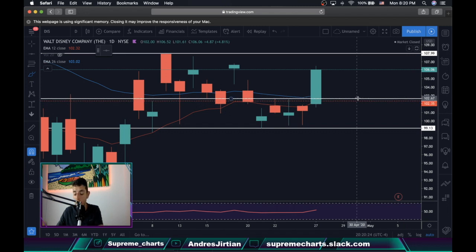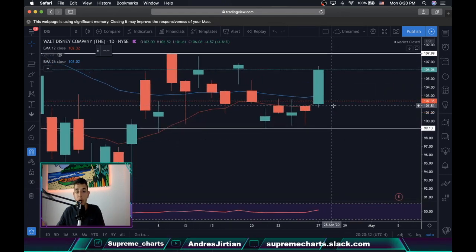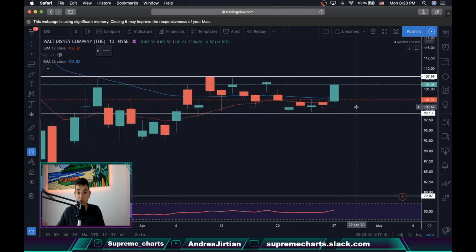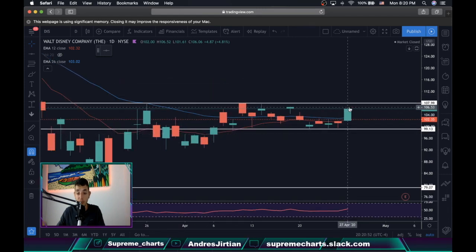And now, if the bulls are going to pull back at all from 106, they can form a daily higher low. Anything above 99.13 keeps the bulls in control. So I'll keep my position and keep adding to it as long as we stay above 99.13. And then we have resistance. Next resistance is at 107.99. So those are the two levels to look out for Disney. If Disney does pull back down towards the 99 level, that would be a good opportunity to buy in.